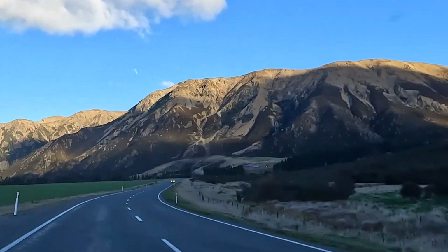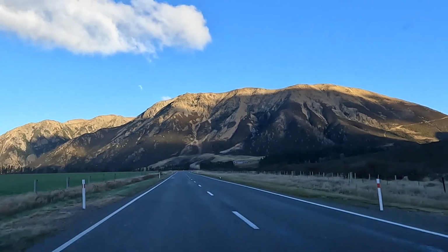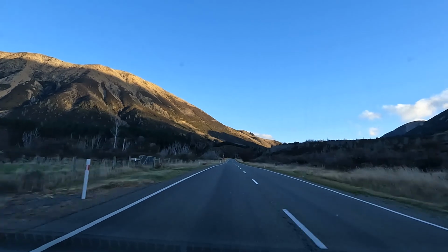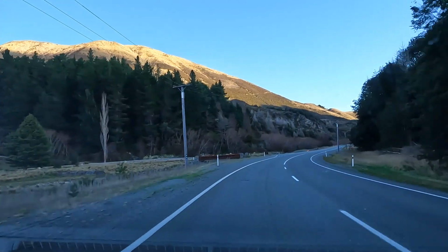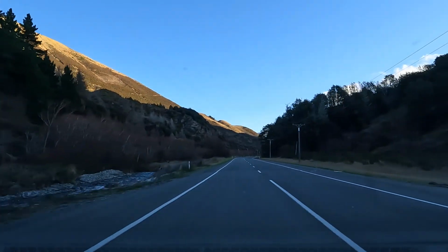Just to the right there, guys, on the hill, can you see the big farm building there? See how they try and disguise it to blend in with the hill, so you don't notice it so much? That's Flock Hill Station, guys. See all the vehicles there? Flock Hill Station. Established 1857, so they've been farming up there for a while, guys.